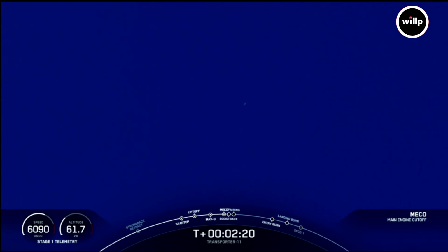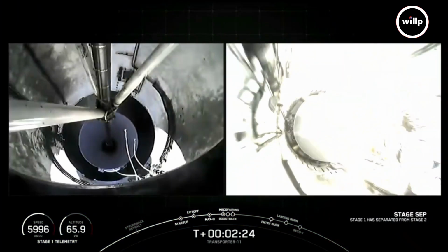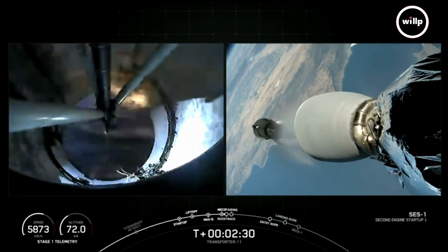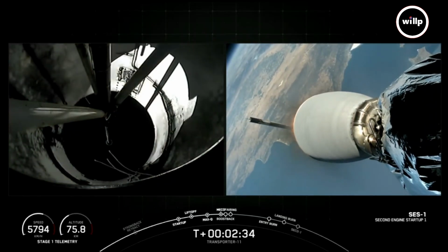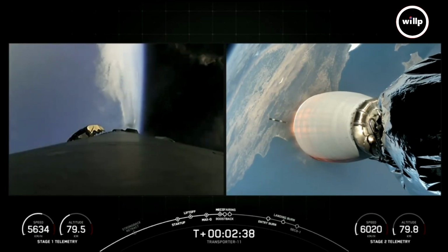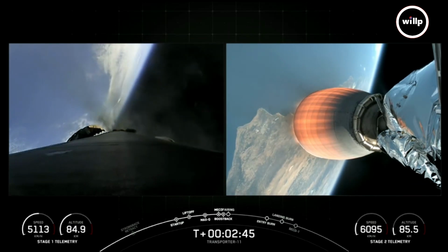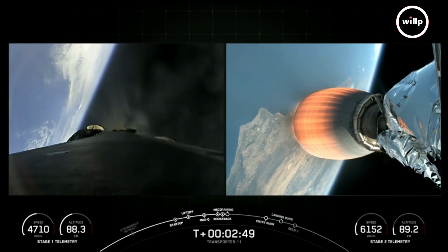Main engine cutoff. Stage separation confirmed. MVAC ignition. Stage 1 boost back startup. So successful confirmation, second engine start is on its way, taking the payloads to orbit. Coming up, just about 10 seconds from now, we're going to expect to see fairing separation.